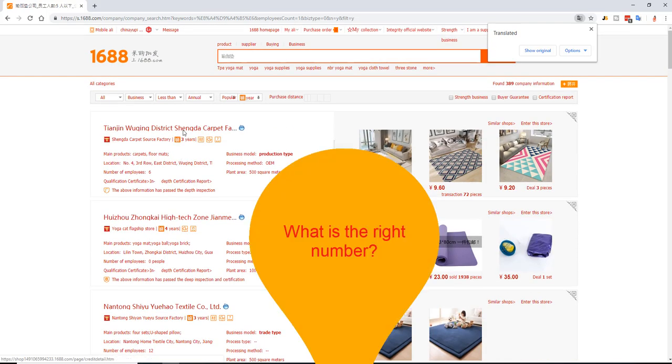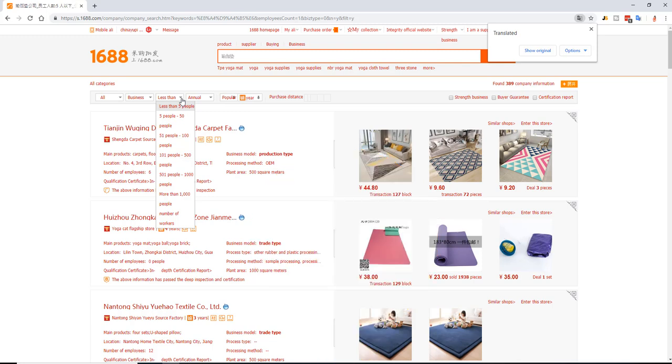So what is the right screening criteria for the number of people working for the factory? Well, my thought is this: between 50 to 100 employees is a small-sized company, but it's going to be a lot more flexible working with you. Between 100 to 500 employees, they are medium-sized factories. They are mature. So between these two is probably a good start for you to pick out a good factory to work with. When a company is over 500 employees, look at this, 500 to 1,000, more than 1,000.